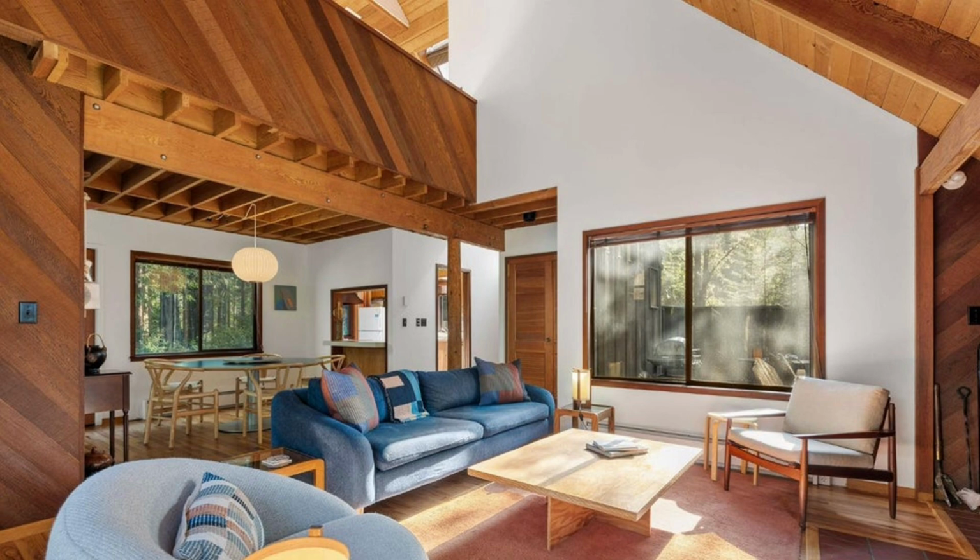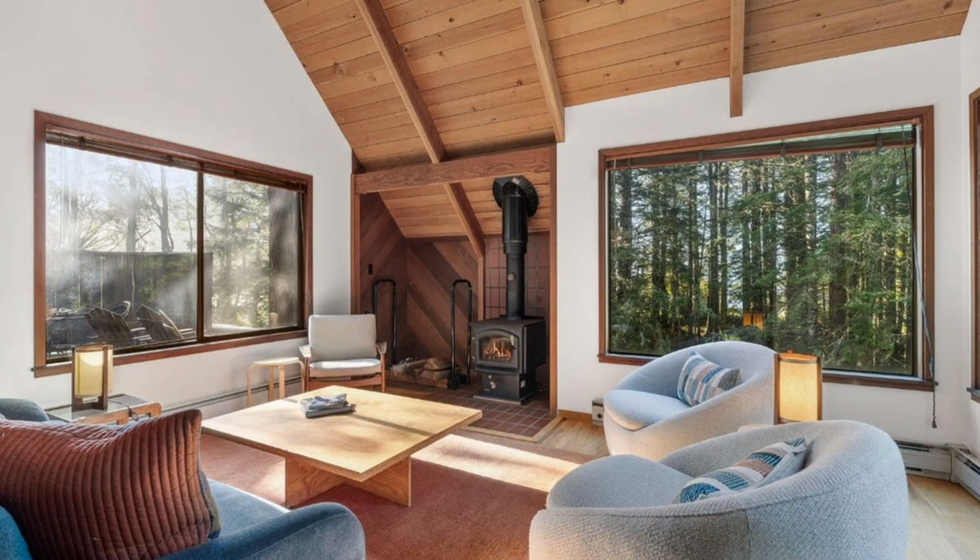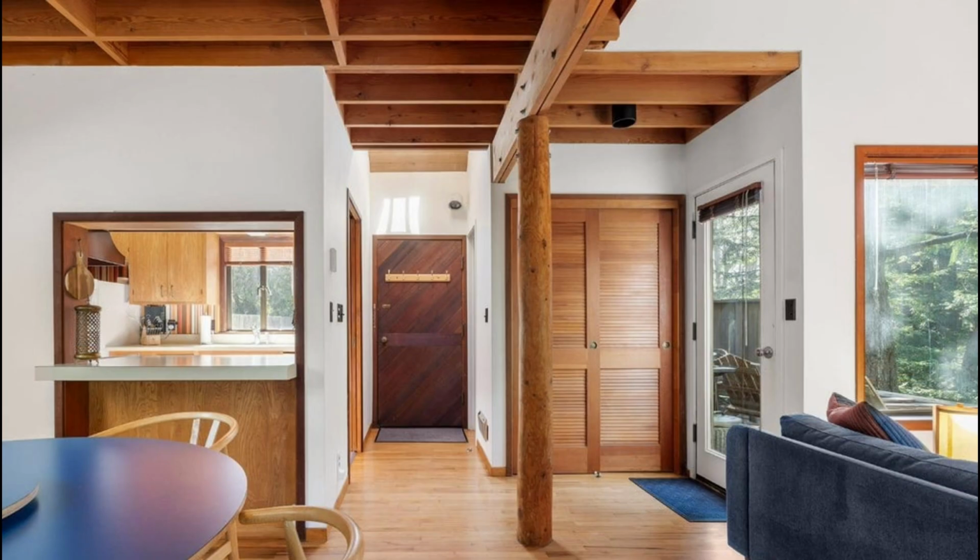Its double or even triple height ceiling in the main living space, natural or lightly stained wood, and large windows that bring the outdoors in are hallmarks of this style. The diagonal wood paneling we see here, another Sea Ranch design feature, became wildly popular in the 1970s. The design combines modern, open, light-filled spaces with rustic design elements reminiscent of barns and cabins.